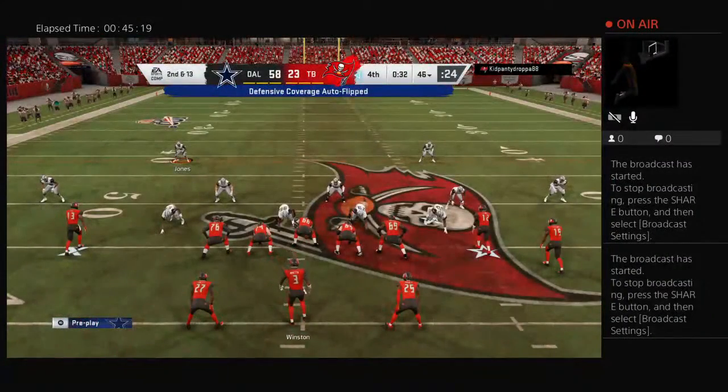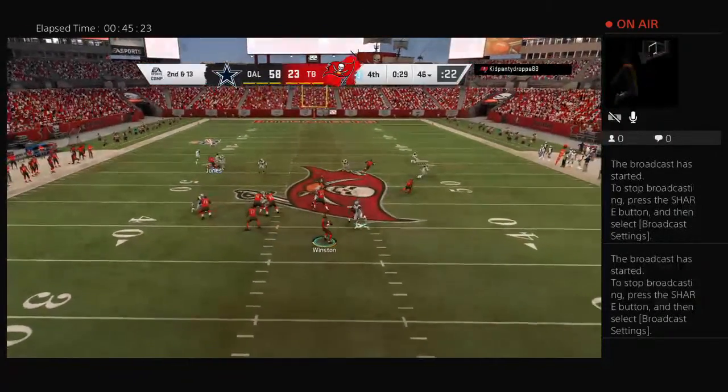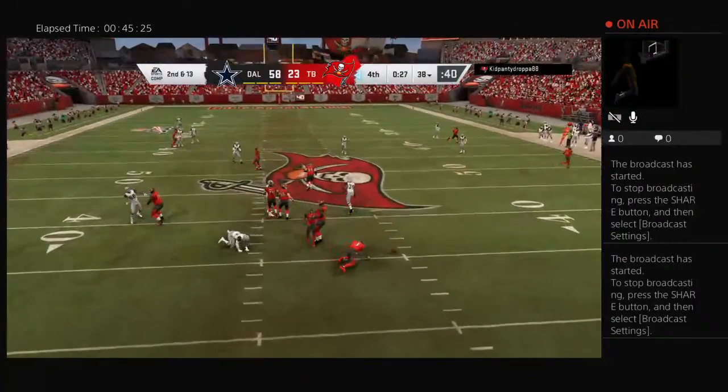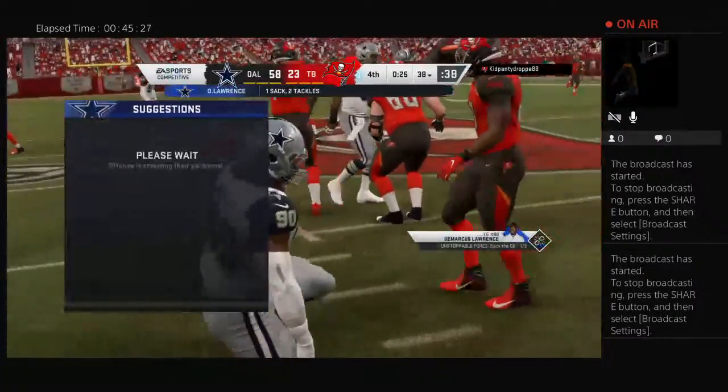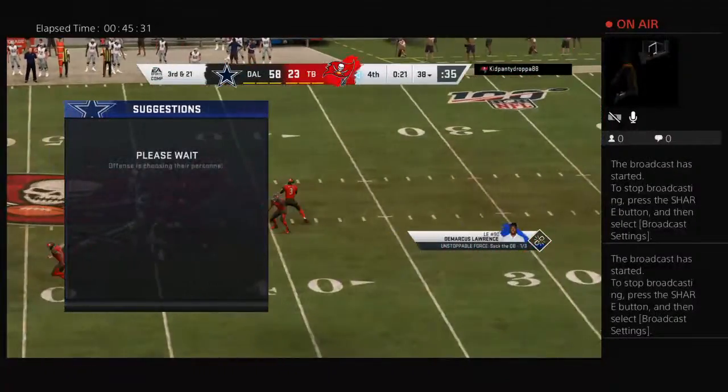Ready? Black 25 behind. Now on 2nd and 13, Winston, nowhere to escape, and he goes down. Defensive end DeMarcus Lawrence applied the heat.